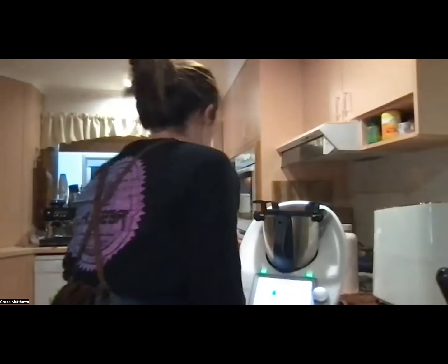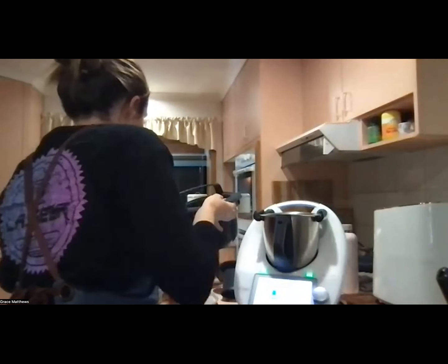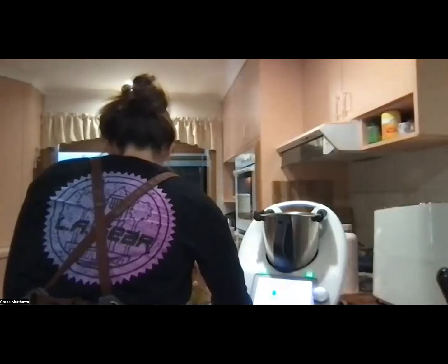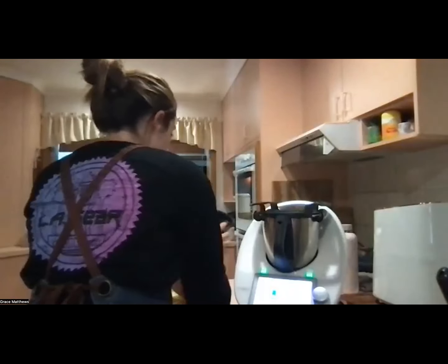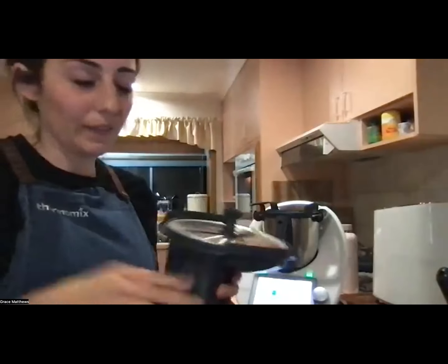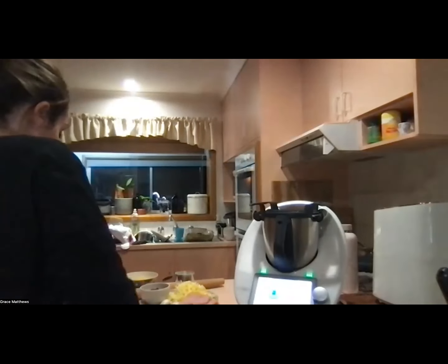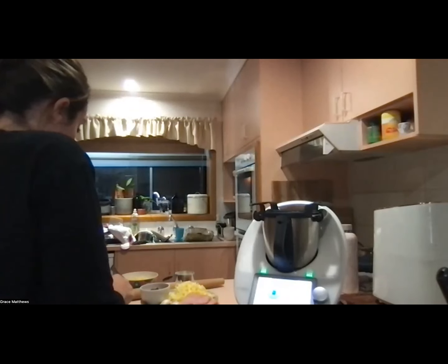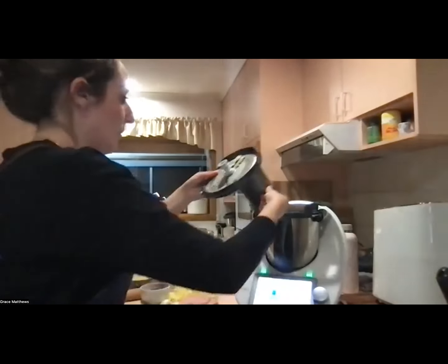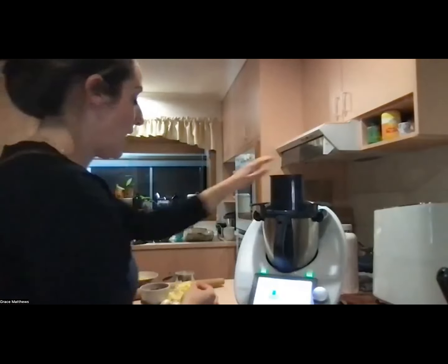I'll turn it around. So I'm going to empty my cheese back out onto my plate, and I'm going to show you a few other different things with it. But we're going to swap over to our slicer now. So for the slicer, we're going to flip our blade over. Little bits of cheese that didn't quite make it. Okay, we'll have our slicing action up. All right, and we're going to do the same thing.